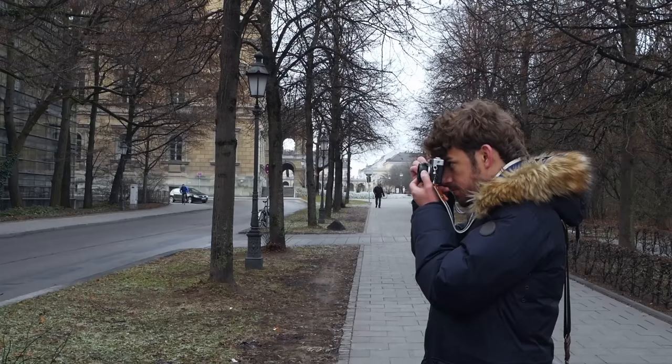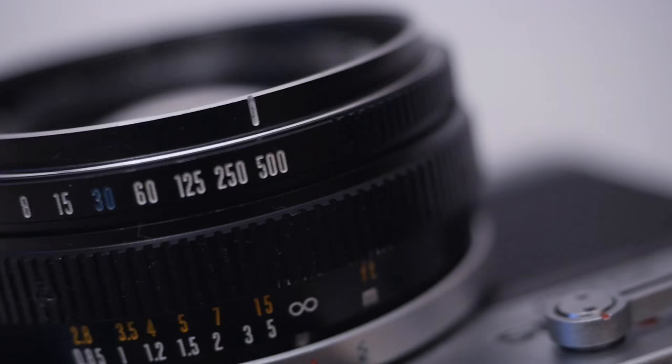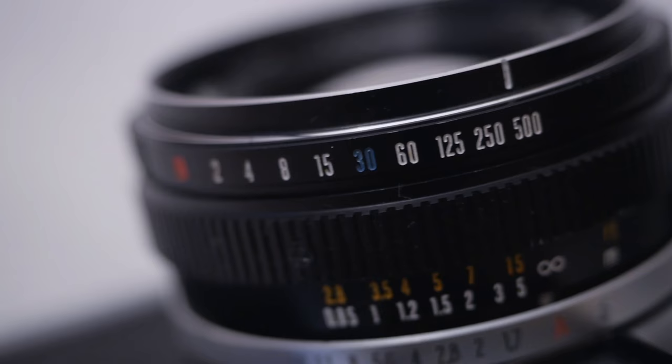The camera is also characterized by a really quiet leaf shutter that simply sounds beautiful, and that of course makes this camera well suited for street photography. The shutter speeds run from half a second up to 1/500th of a second, and of course you have a bulb mode as well.